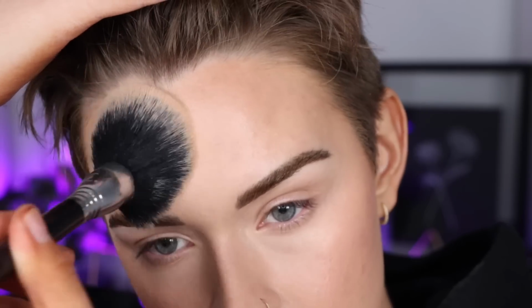I use a fluffy brush to apply it all over, and I've loved it since 2021. We're in 2023, so still a favorite.